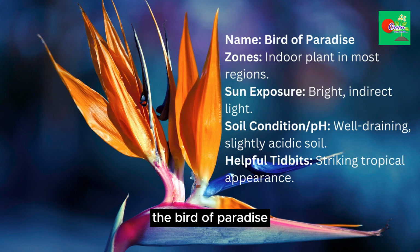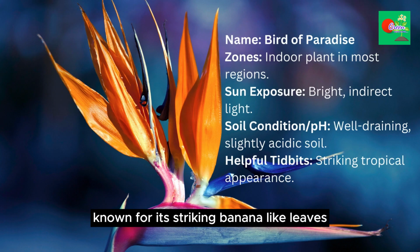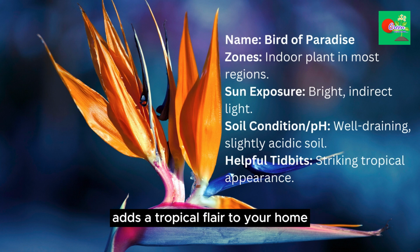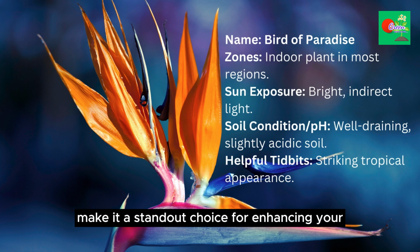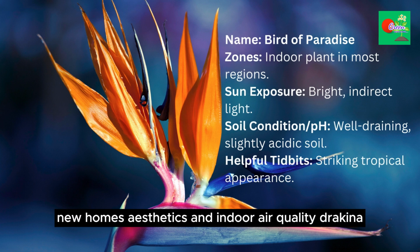The bird of paradise, known for its striking banana-like leaves, adds a tropical flair to your home. Its robust presence and air-purifying abilities make it a standout choice for enhancing your new home's aesthetics and indoor air quality.